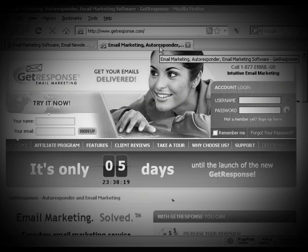The other one is GetResponse, and GetResponse is another autoresponder that has made it on top of many lists across the internet. GetResponse prides itself on having unlimited features like unlimited messages, unlimited message length, follow-up autoresponders, broadcasts, and a whole lot more. And they also have advanced features to enhance your personalization of your email messages. And you'll also be able to view statistics with their tracking tools that track clicks, sales, visitors, and a whole lot more.